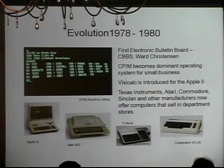Further, the first electronic bulletin board was called CBBS, Ward Christensen. This was out of Chicago. But believe me, there were also bulletin boards in our area. And you can see there's other milestones. CP/M becomes the dominant operating system for small business. VisiCalc is introduced for the Apple II. And then Texas Instruments, Atari, Commodore, Sinclair, and now other manufacturers offer more computers, and they sell them in department stores, as I said before, and some pictures of some of those computers.